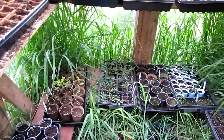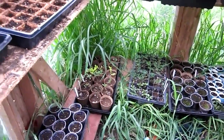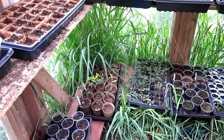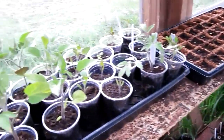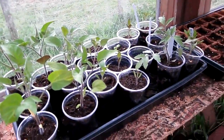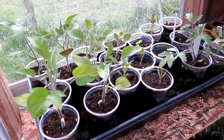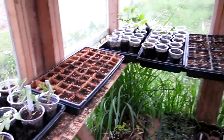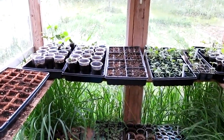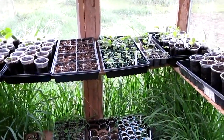And in the back left corner there is a flat that my kids have started. They've got different types of cherry tomatoes and lettuce and some cucumbers. We've got all kinds of different tomatoes. I think that's some of the stew pice. They're a potato leaf variety. I'll do another garden update tomorrow after I finish transplanting everything and show things a little bit more closely.